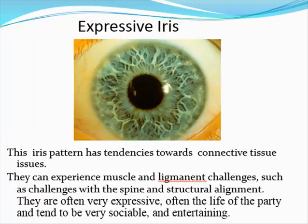And this structure, you can see how different it is. It looks like a beautiful flower. This iris pattern has tendencies towards connective tissue issues. They can experience muscle and ligament challenges, such as challenges with the spine and structural alignment. They're often very expressive, often the life of the party, and tend to be very sociable and entertaining. Sorry about the little typo there. I'll have to fix that.